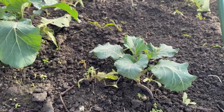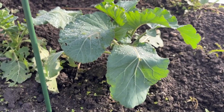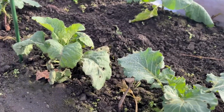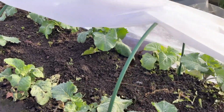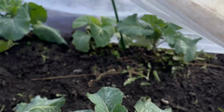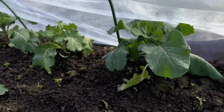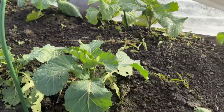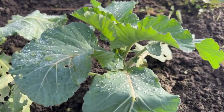So this is the brassica bed, which we've had overwintered. This was some nicely reduced plug plants we got from, I think, Dobbies. So this is purple sprouting broccoli, which I've just put the fleece over because we had the storm recently, and the netting wasn't really keeping it warm enough, I don't think. So got the fleece over now, and yeah, they're looking pretty good.